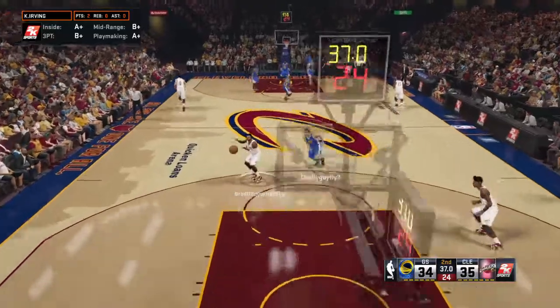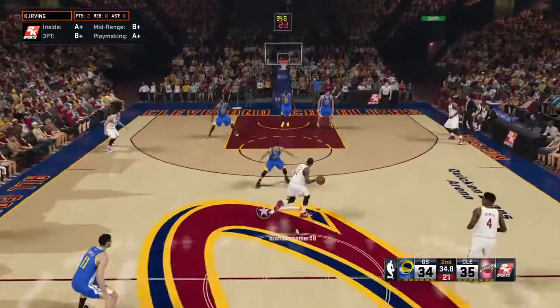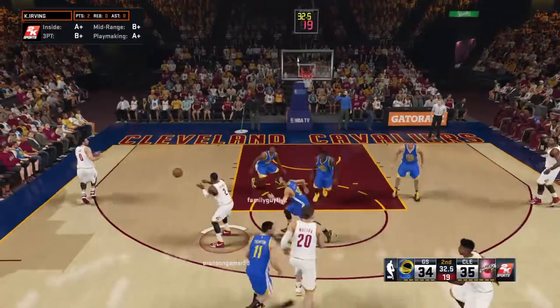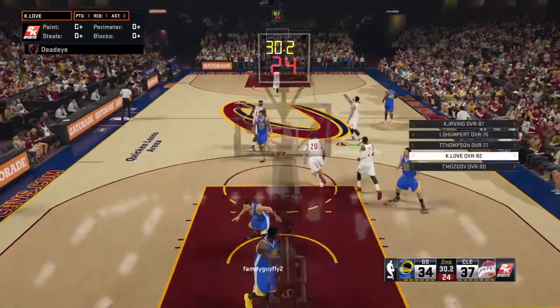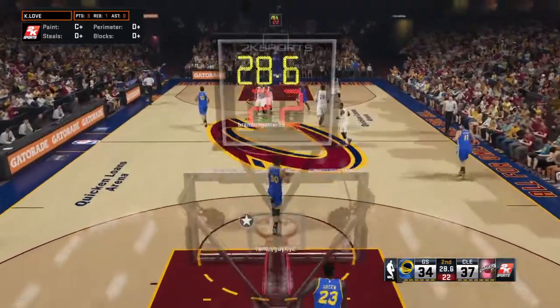For the Cavaliers, Mozgov has checked in for Berejau. Love comes in for James. Ramon Shumpert is checked in for Smith. And Irving subbed in for Matthew Dellavedova.